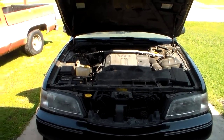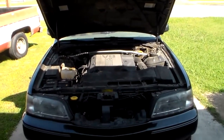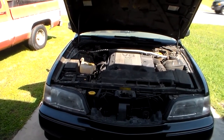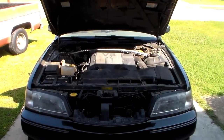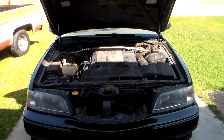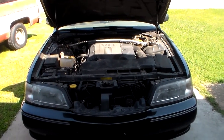It's right on the top right there, but I got to take those covers off. And actually this car didn't have those covers. I went to the junkyard and got those, and it's just recent that I put that valve cover back on. So I don't know if that had something to do with it or not. Maybe the heat got to it. But so that brings us to now. So what am I going to do with this car?